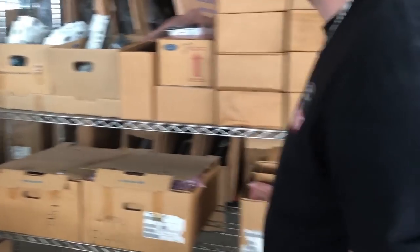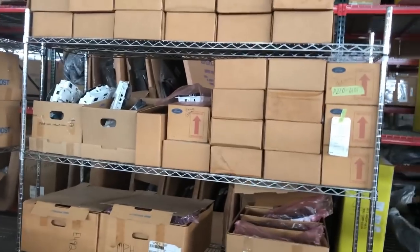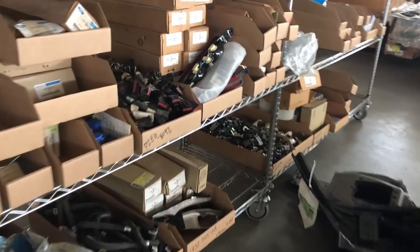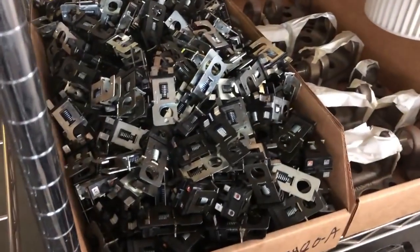I got 4 cases of those. These are all instrument clusters from all different years, makes, models. Wow. So I've just been going through. It's all SN95 stuff. I mean, look at the brake light switches. Wow, it's tons of this stuff. It's crazy. I just replaced one of those on the.